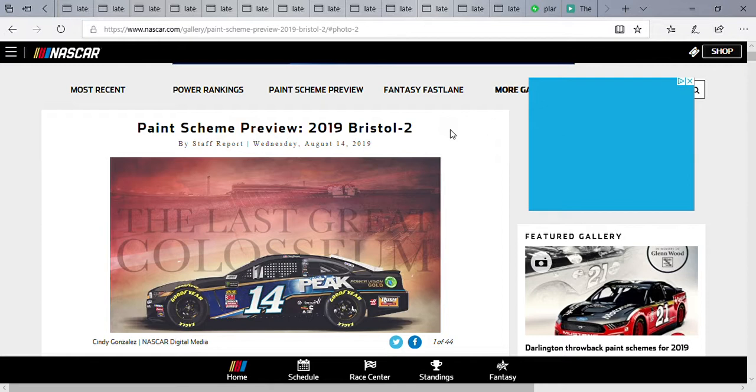This time we'll be taking a look at the paint schemes for this weekend's races at Bristol Motor Speedway, including the Cup race, the Bass Pro Shops Bristol NRA Night Race. That race is the one I'm looking forward to. I expect another different winner within the next 3 races starting this week.